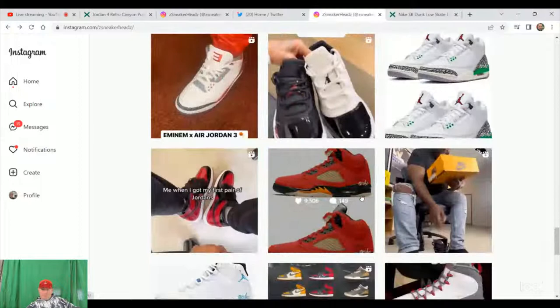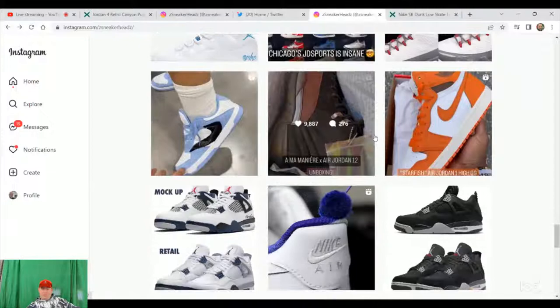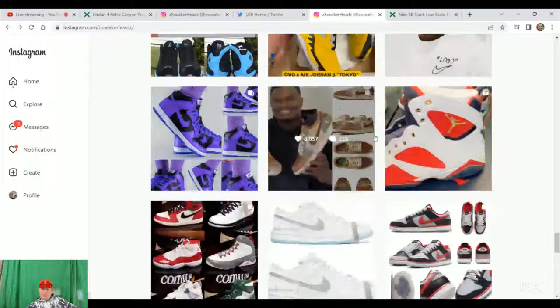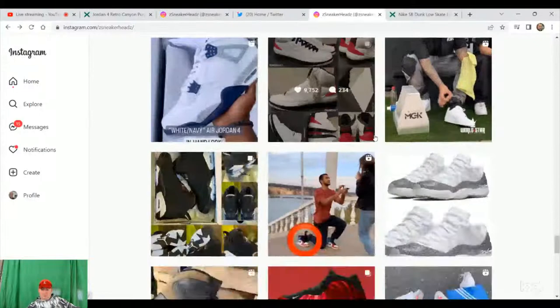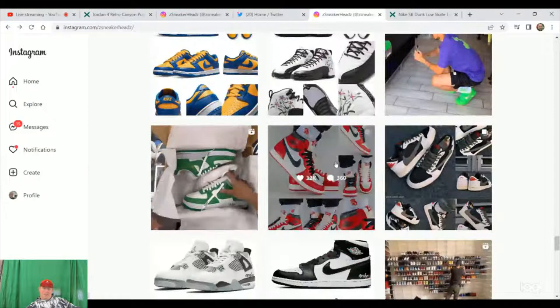This is for women, this Air Jordan 5. Looks good. All in all, it looks like there's plenty of good shoes to get. But that being said, I think the sneaker culture is declining. To me, it seems like there's too many shoes on the market.